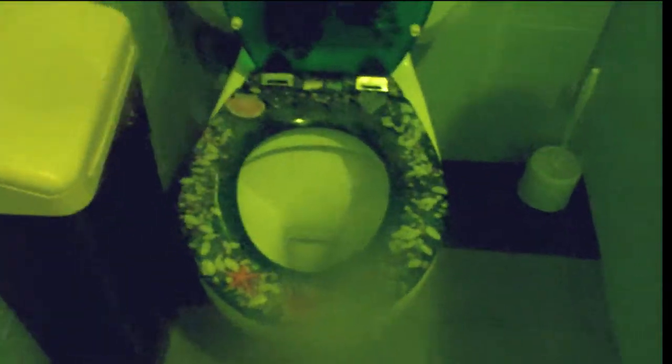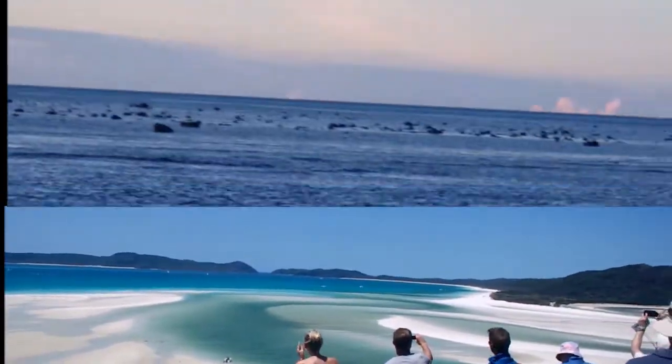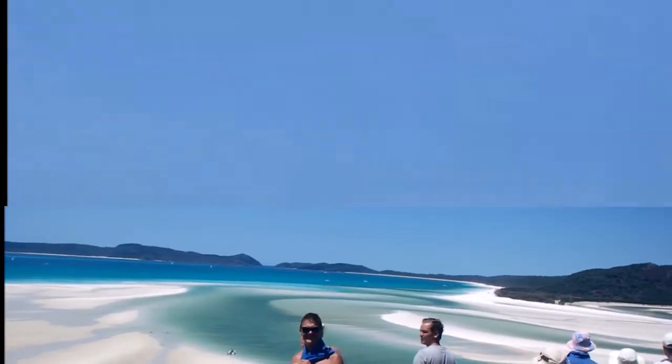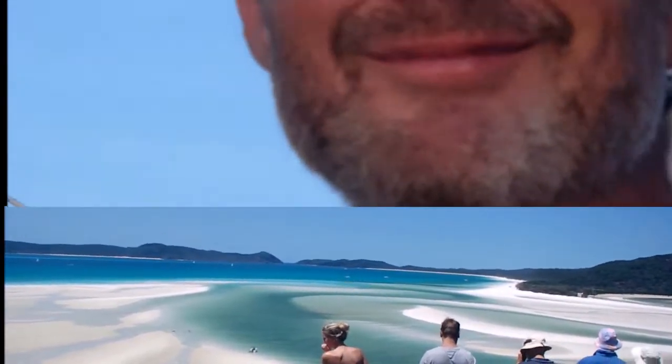Sort of dark in here. Another sea. Ooh. And here, pretty. Look how gorgeous this looks. Is this Whitehaven that we're looking at? Oh, okay. And this beautiful trail.